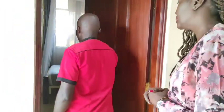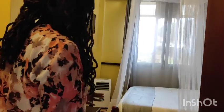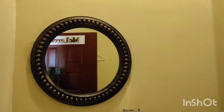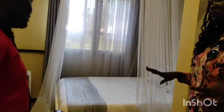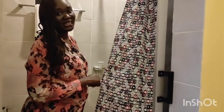Here now we have the rooms. Okay, maybe you can show us inside. Nice. So this is a standard room? It's a standard room. 3,000 for a breakfast and morning swimming. So 2,500 inclusive. Bed, breakfast, and swimming, access to the pool. Wow. I love it. This is the toilet and bathroom. Look at this shower curtain. This is nice. Oh, I love nice things.